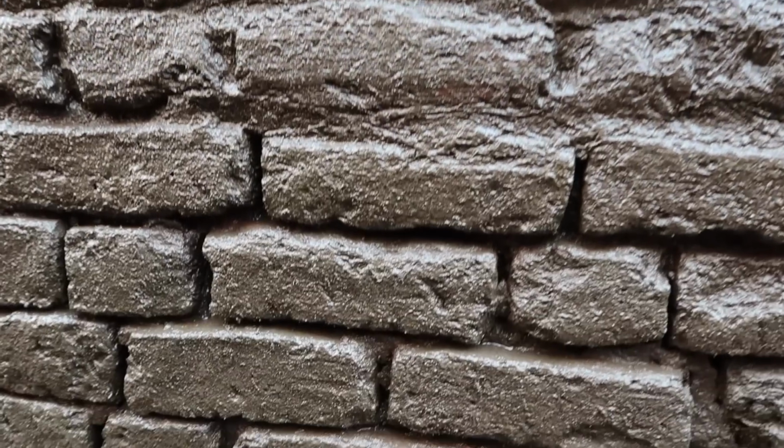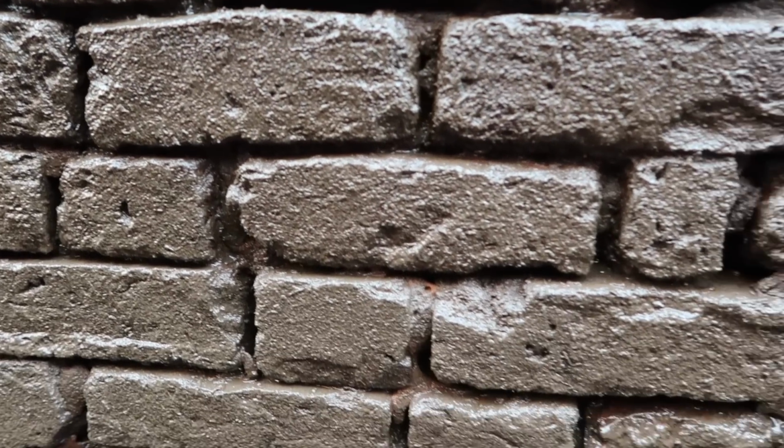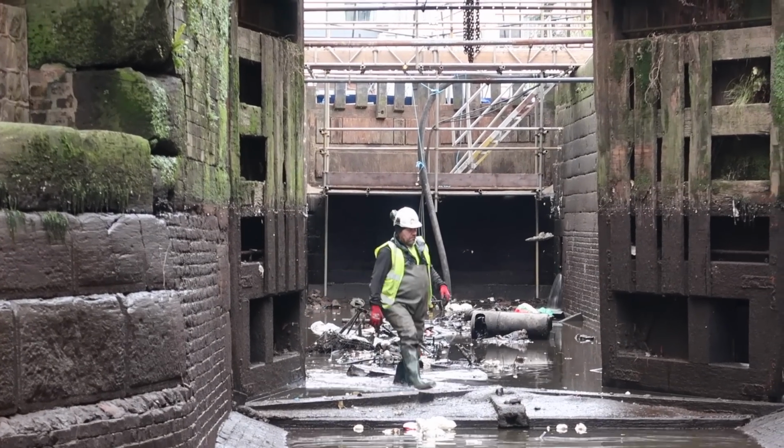But they are quite a square looking brick. I think I read somewhere or heard somewhere that some of these bricks were sort of wire cut, so lumps of clay that they wire cut square, and they certainly look quite regular, these bricks.